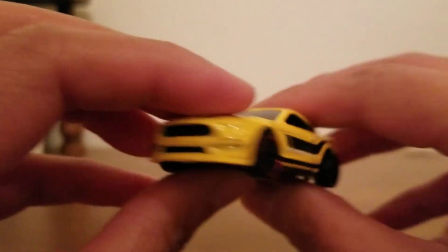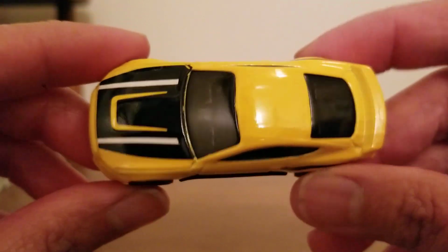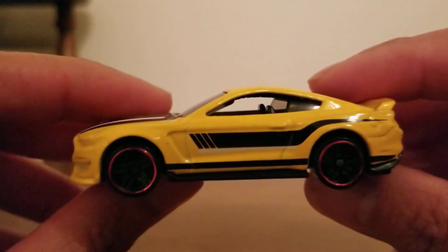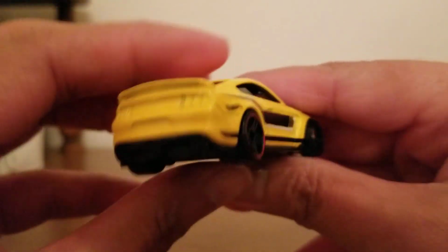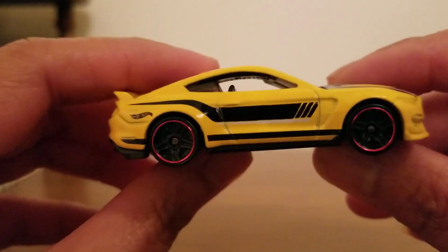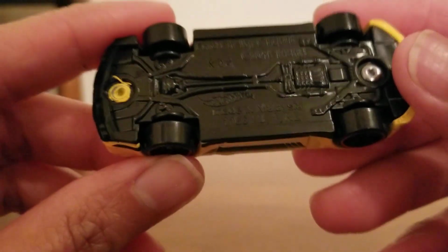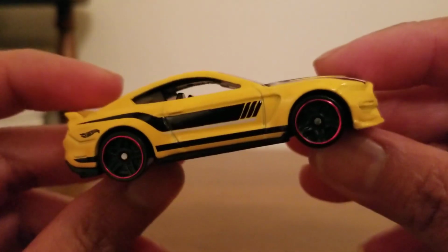So pretty, really so pretty. So pretty car. Shelby GT350R. So pretty. Oh my god. Love it. Nice guys.